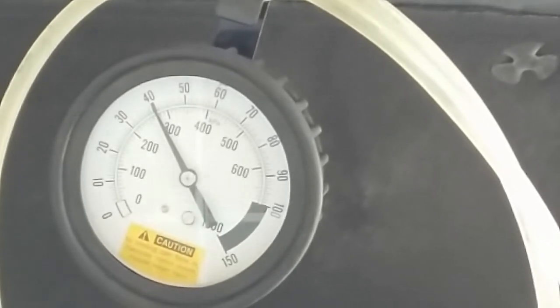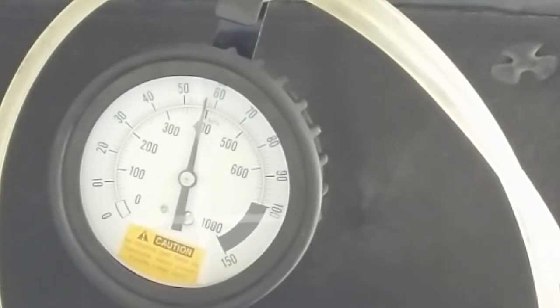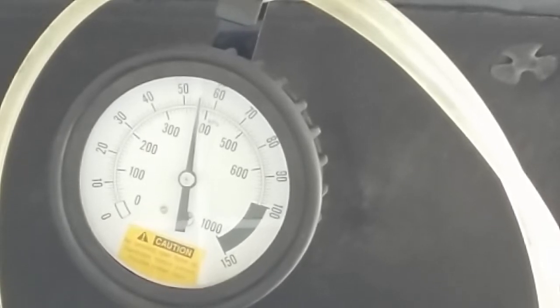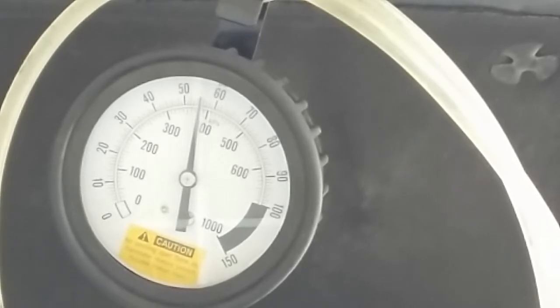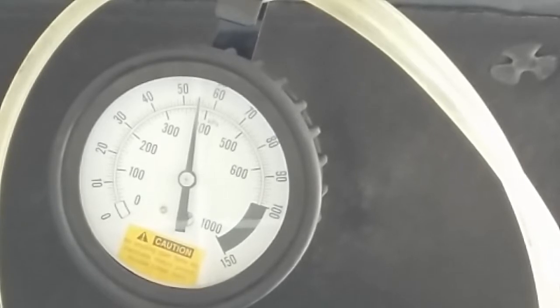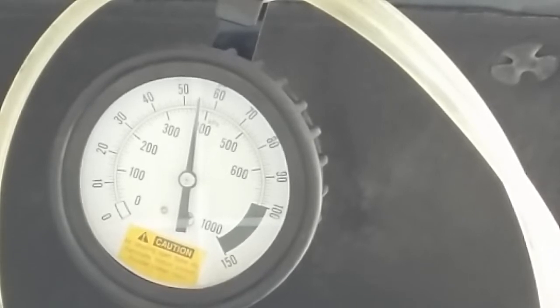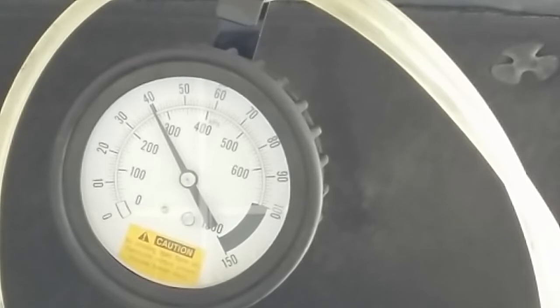Injector number 4. I'm going to prime the fuel pump. Rest pressure about 55 psi again. I'm going to hit the pulse tester. I have a faulty connection. Hopefully you have a good connection now, so I'm going to hit it. Still no good connection. Sorry about that, guys. Here we go. So injector number 4, it's about 39 psi.